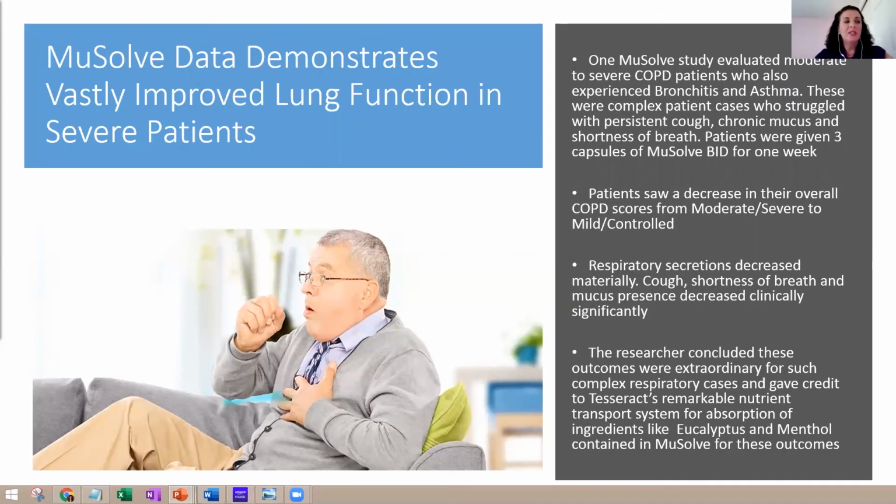So I have 2 more studies, this slide and 1 more slide on studies, and then I'm very happy to take questions. So in this slide, I'd like to talk about Musol data and 1 study evaluating individuals with moderate to severe COPD who also experienced bronchitis and asthma. And they were complex patient cases who struggled with persistent cough, chronic mucus, and shortness of breath. So patients were given 3 capsules of Musol BID for 1 week. And they saw a decrease in their overall COPD scores from moderate/severe to mild or controlled, which was significant. And respiratory secretions decreased materially.